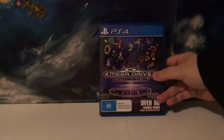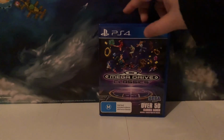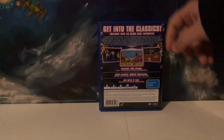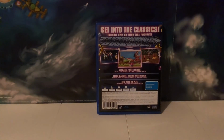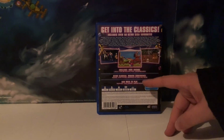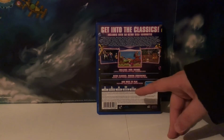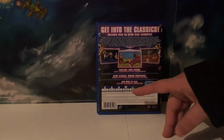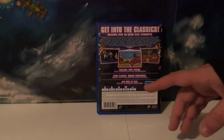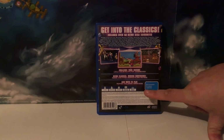The Sega Mega Drive Classics Collection, and the reason why I bought this one is because it has Phantasy Star 2, 3 and 4, so it's pretty much the only way I can play the Phantasy Star classics on a modern TV. The only thing that I don't like with this one, which the PS2 and PS3 version have, is that in those versions you can unlock the original Phantasy Star game by playing Sonic the Hedgehog 2-player mode and defeating the first level boss.